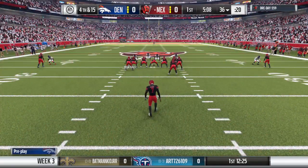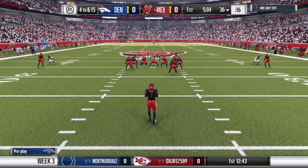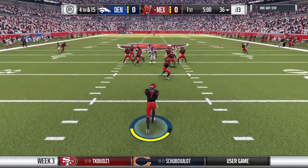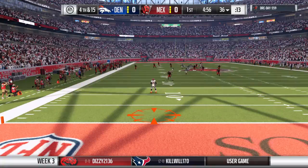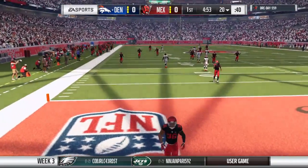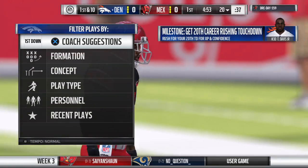So on 4th down, here's Marquette King to punt it away. And this is going to hit the goal line and continue on into the end zone for a touchback.